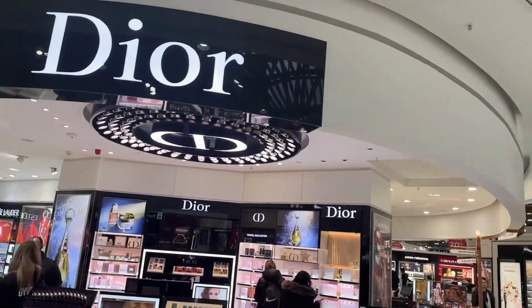So just go first, locate your gate, and when you find where the gate is, they have waiting areas where you can sit and relax. If you don't want that and you want to come back and explore the departure hall and the duty-free shops in the airport, that's totally fine. At this point, you already know where your gate is.